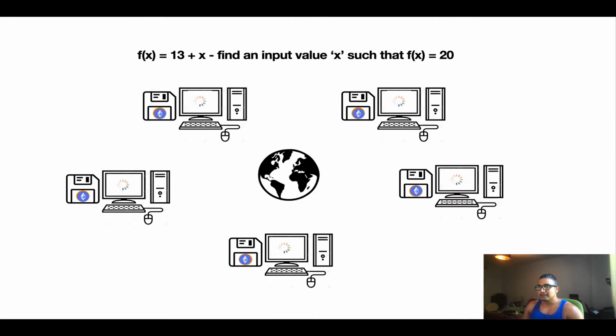So if you remember back in algebra class, when you got a math puzzle like f of x equals 13 plus x, find an input value x such that f of x equals 20. This is an example of the kind of puzzle these computers are being asked to solve, only they are several billion times more difficult. It's also the case that the output value is dependent on the content of the chosen transaction bundle, meaning a given node must solve a specific puzzle that corresponds to a particular bundle.